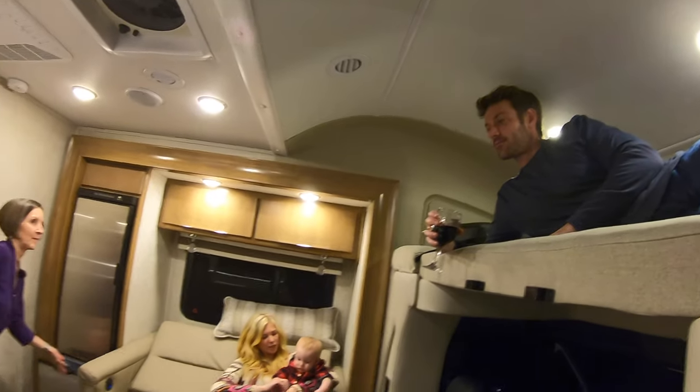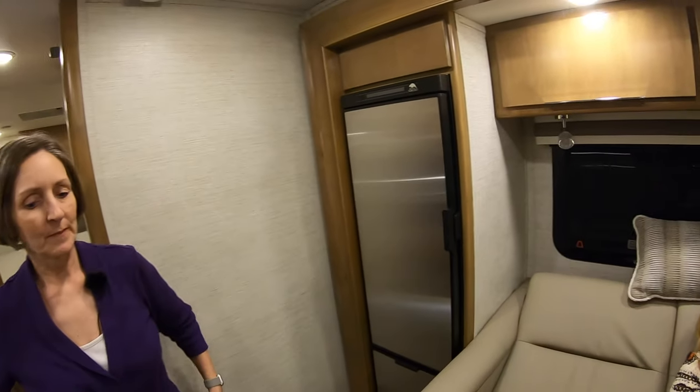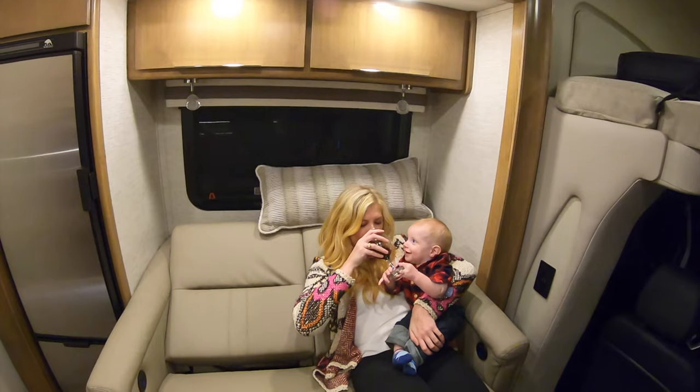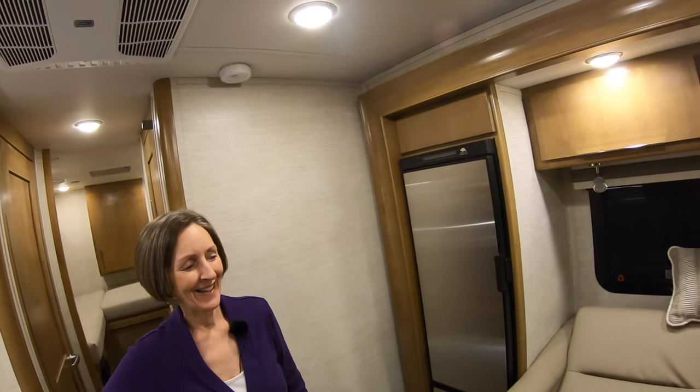Lower fridge. So this is the slide part that goes in and out.